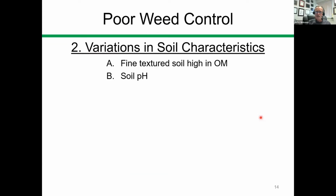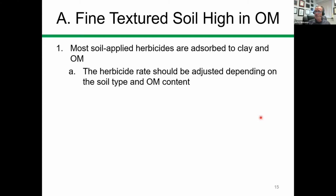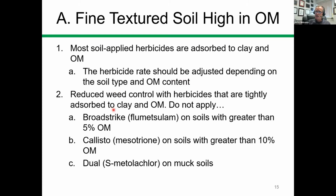The next reason why you could get poor weed control with herbicides is just differences in soil characteristics. So most soil-applied herbicides are absorbed to the clay and organic matter, and the herbicide rate should be adjusted depending on soil type and organic matter content. And I think most weed management practitioners know that you have to use a higher rate of a soil-applied herbicide on a clay-based soil compared to a sandy soil. And it's simply because you have more binding sites for the herbicide in a clay soil than you do in a sandy soil. And you get reduced weed control with herbicides that are tightly absorbed to clay and organic matter.